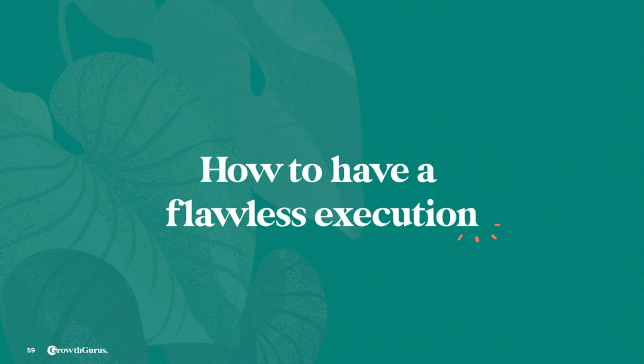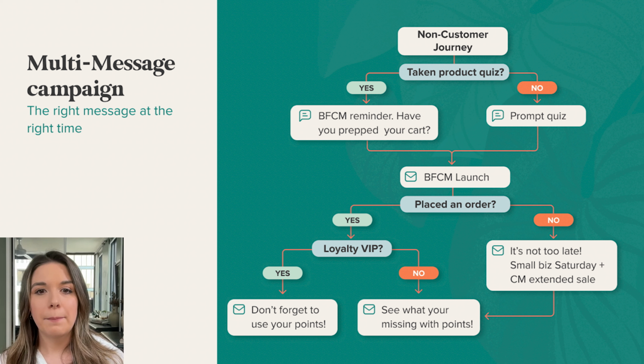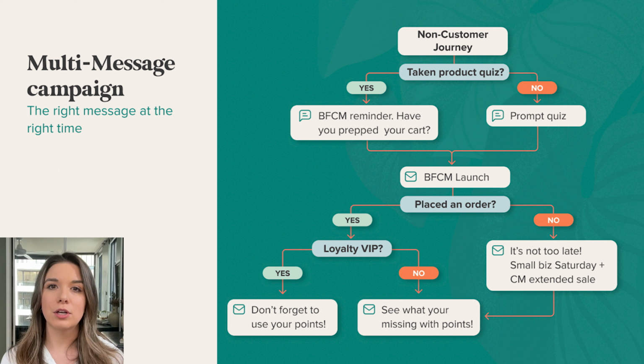So with all that being said, there's quite a bit that goes into Black Friday, Cyber Monday. There are a number of different things that we like to map out at the Growth Gurus to make sure that we have a flawless execution. Utilizing different features like multi message campaign planning is really powerful to look at building out your Black Friday strategy. But I really like the example, having it on the screen, of putting the different aspects and components that we talked about today together.